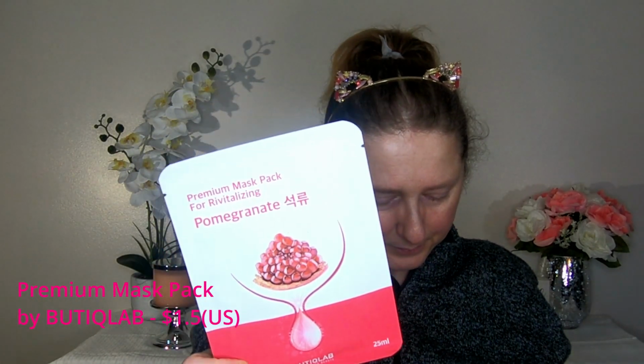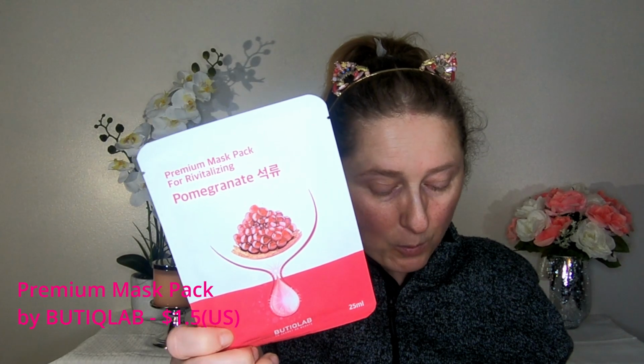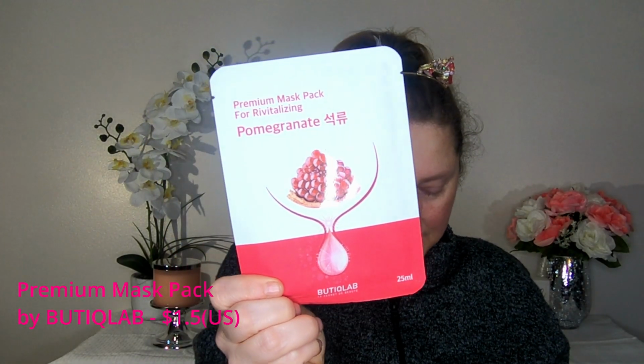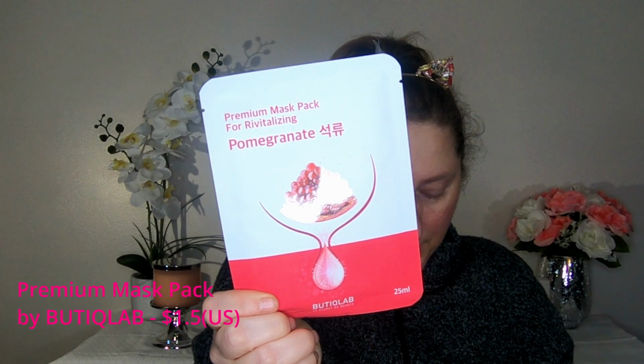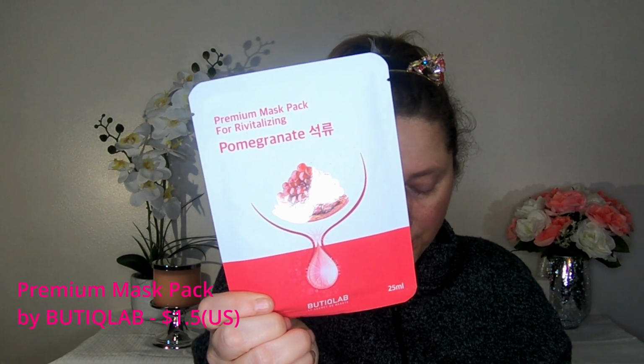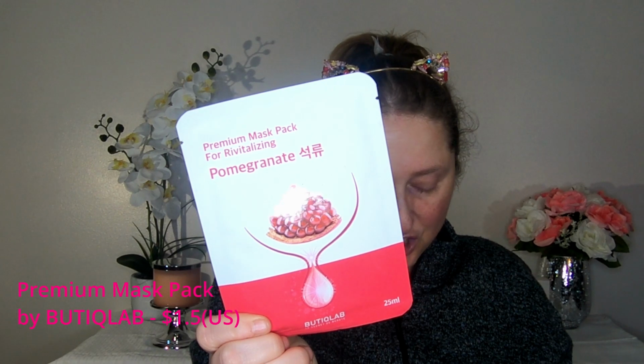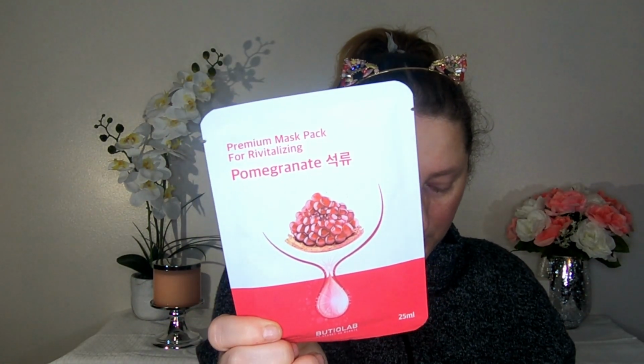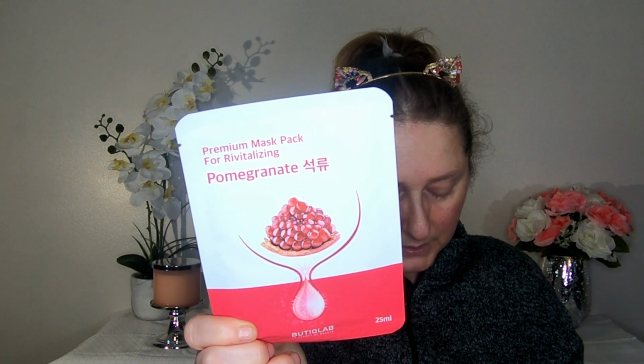Okay. Oh, look, we can use this with that other thing. This is a face mask. Where is that on this little piece of paper? Oh, premium mask pack by Boutique Lab. $1.50. Formulated without paraben, silicone, ethanol, mineral oil, artificial colors. This mask is gentle on your skin, comes in 3 variations, green tea, pomegranate, and aloe vera, which we got pomegranate. Very cool. I kind of like pomegranate. They're delicious. So there you go.